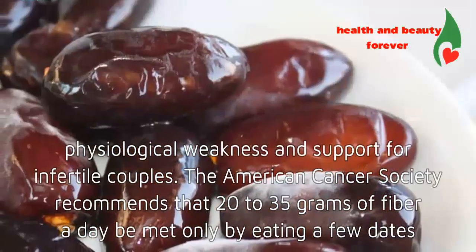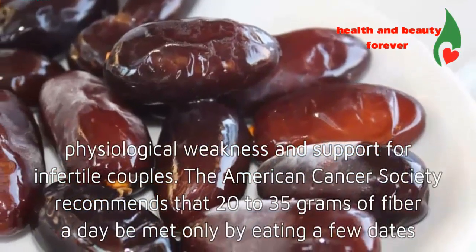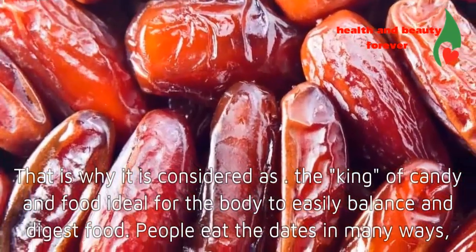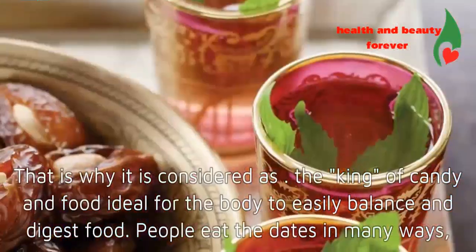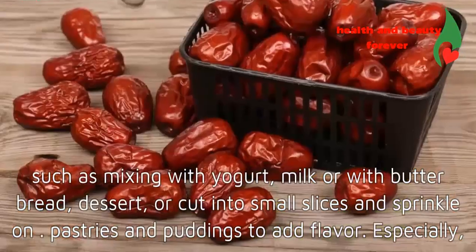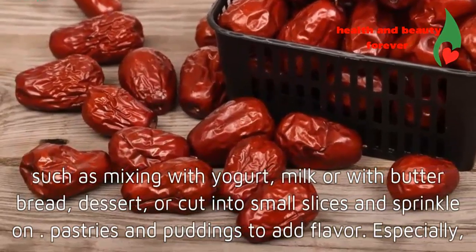The American Cancer Society recommends that 20 to 35 grams of fiber a day be met only by eating a few dates. That is why it is considered the king of candy and food, ideal for the body to easily balance and digest food. People eat dates in many ways, such as mixing with yogurt, milk or with butter, bread, dessert, or cut into small slices and sprinkle on pastries and puddings to add flavor.